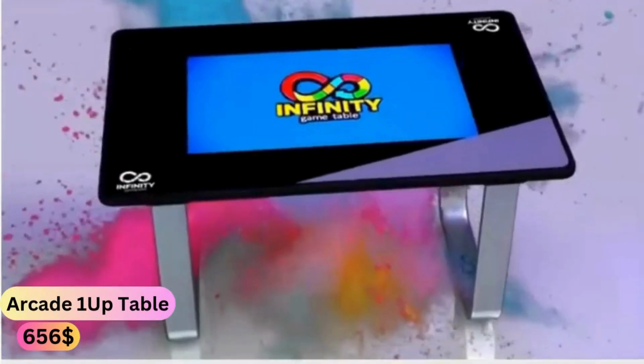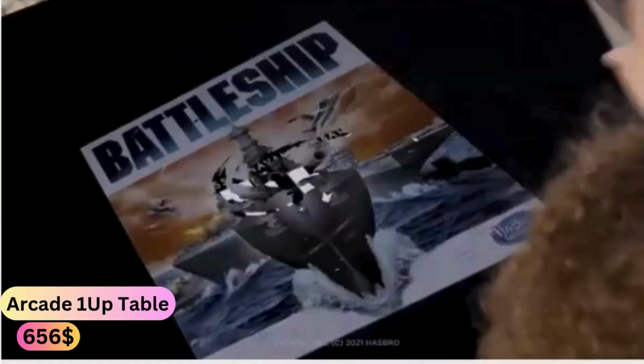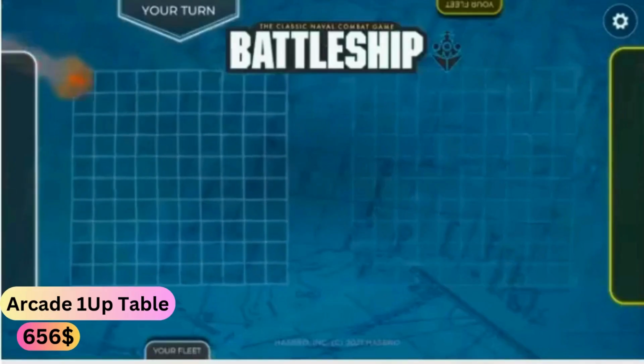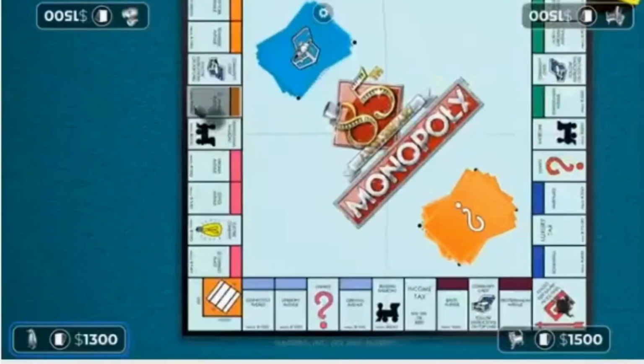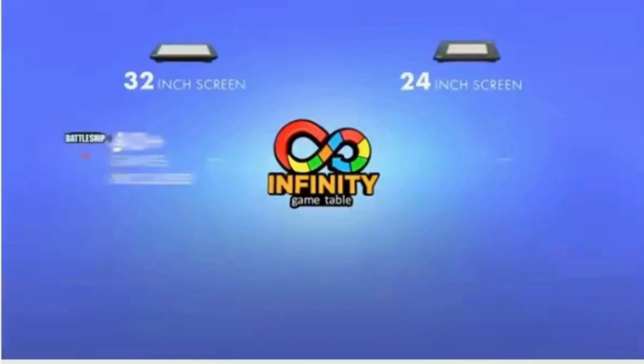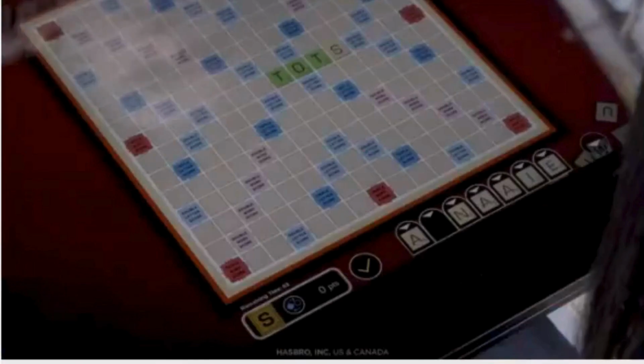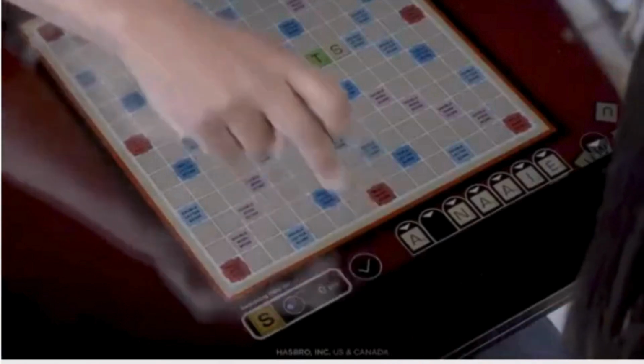The Arcade 1-Up Game Table is a modern gaming console featuring a vibrant 32" touchscreen display. It offers a diverse library of classic and contemporary games, supports local multiplayer, and has customizable settings. With a sleek tabletop design and built-in speakers.